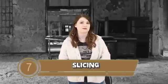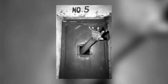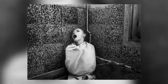On to number 7, we have slicing. This story comes from Huge Pianist on Reddit who worked at a facility. The hospital had a young woman in their custody with a number of issues. On her first night, she was found during a routine check laying in a puddle of her own blood. She had been slicing the skin around her shin with her fingernails and was in the process of pulling her skin up her leg. Try not to picture it.